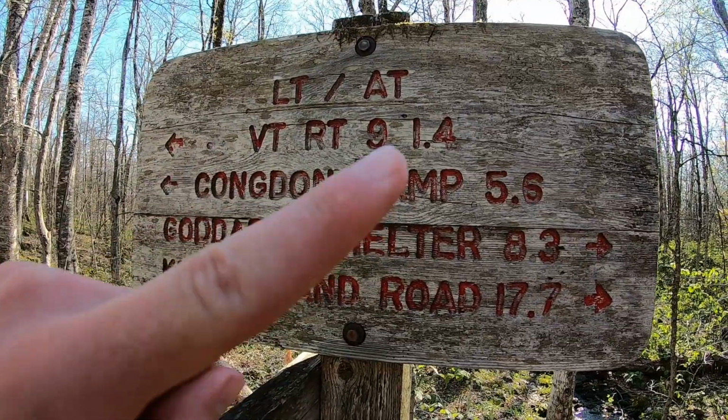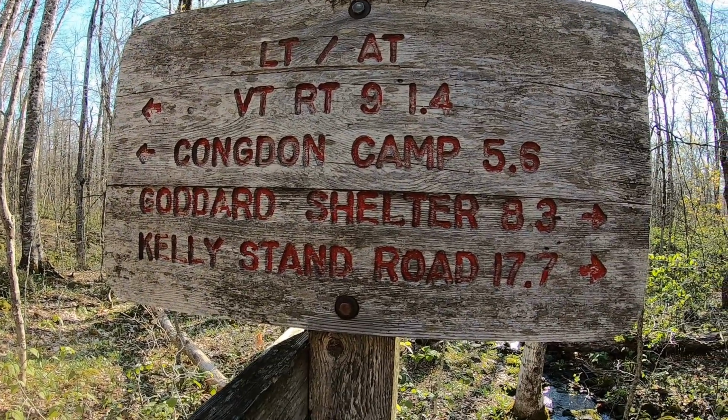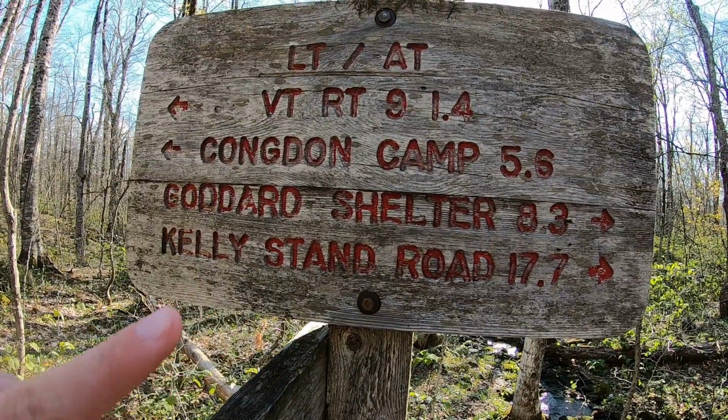We only have 1.5 miles left to Route 9. We can see over here, we have hiked 17.7 miles so far since we started on Kelley Strand Road.